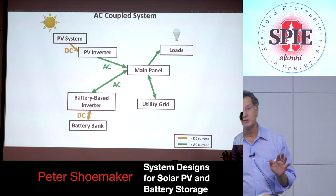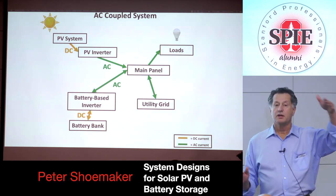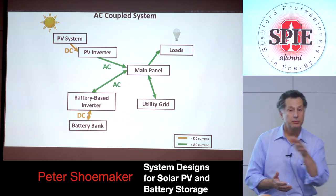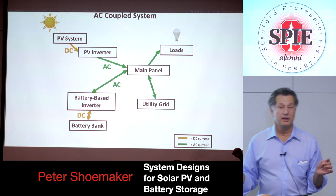On an AC-coupled system, you're going to have two inversions. You have a standard PV inverter that's very common in all systems, it goes to AC, and as needed, some of that power is shunted back through the battery-based inverter into the battery bank to be pulled out as necessary. Now the question is, which system is better, AC or DC?